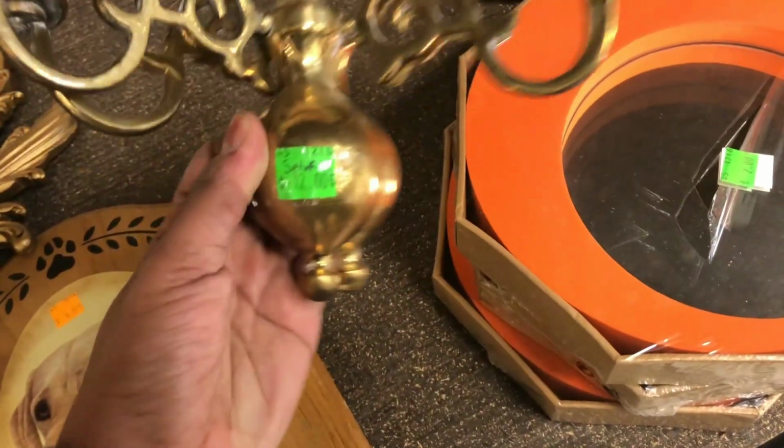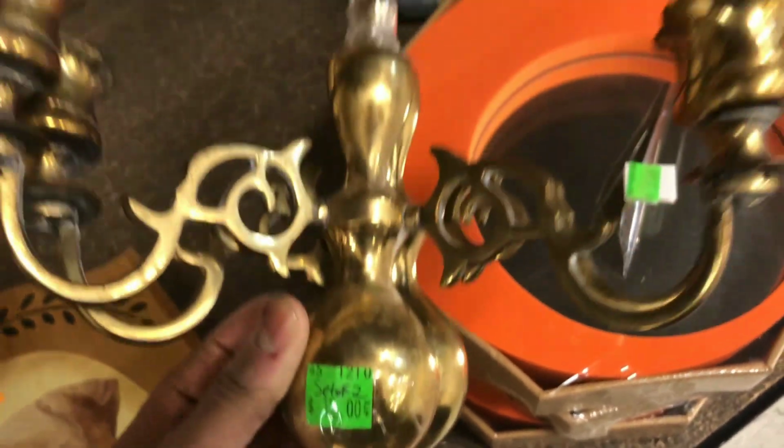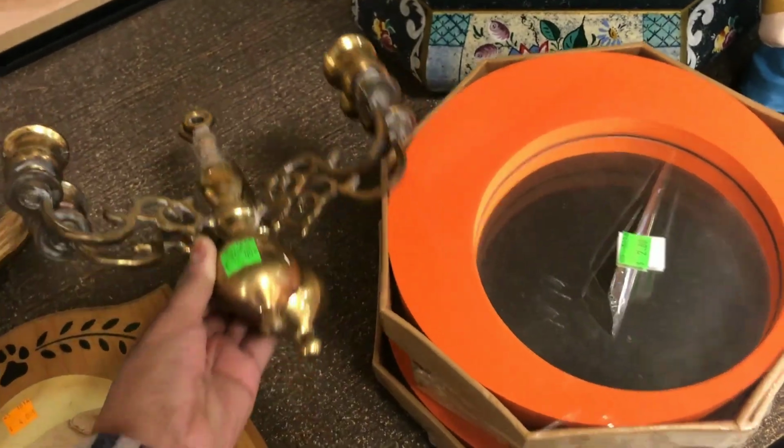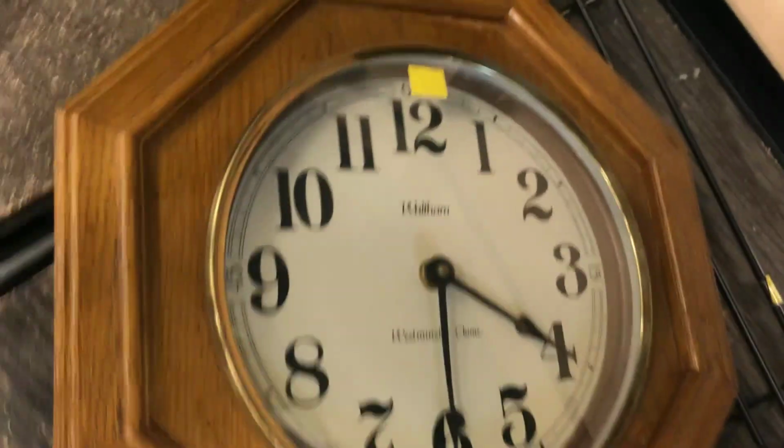I'm so obsessed with brass these days, so I have my eye out at every thrift store that I go to for something brass. These candlesticks were mounted to the wall, so that's why I didn't get those. But I'm really on the lookout for some brass bookends right now.